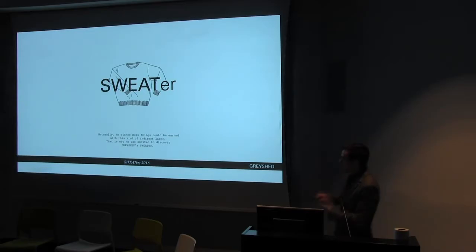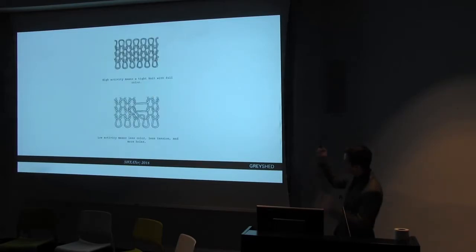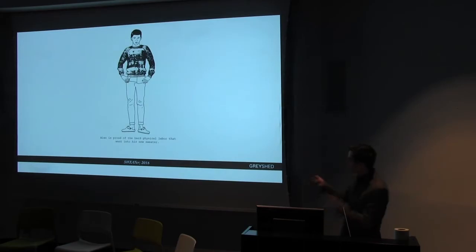So the sweater is just another one of these things that we have. The more he does in a day, the different qualities of sweater he has. So you get tighter knit or looser knit. And of course, Alan is proud of all the very hard physical effort that went into making this sweater that was designed and produced by machines that is based on his own sweat equity.